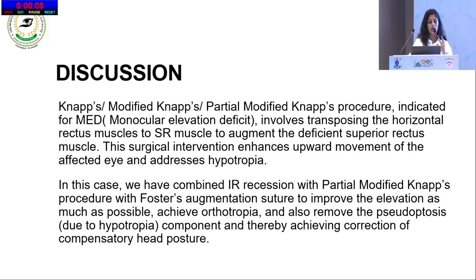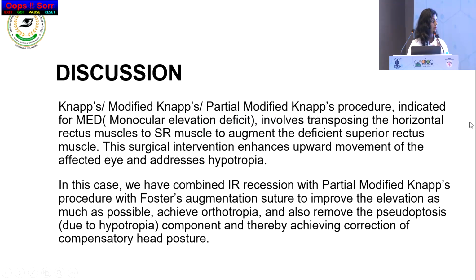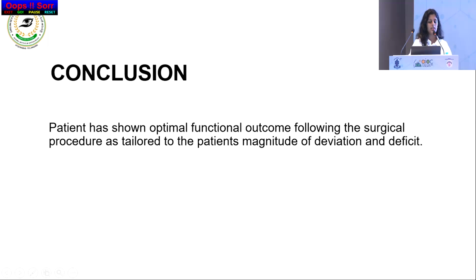So basically NAPS or modified NAPS is done for monocular elevation deficit, and it involves the horizontal rectus muscle being transposed to the SR muscle. But here we have tried it for congenital third nerve palsy, and we have achieved orthotropia and also removed the pseudoptosis. Yes, move directly to the conclusion slide. The patient has shown optimal functional outcome following the surgical procedure as tailored to the patient's magnitude of deviation and deficit. Thank you.